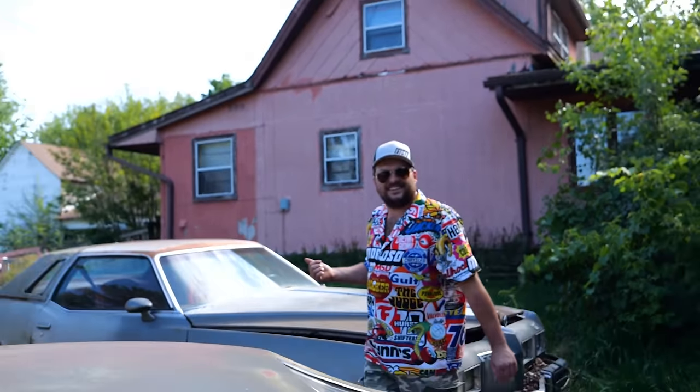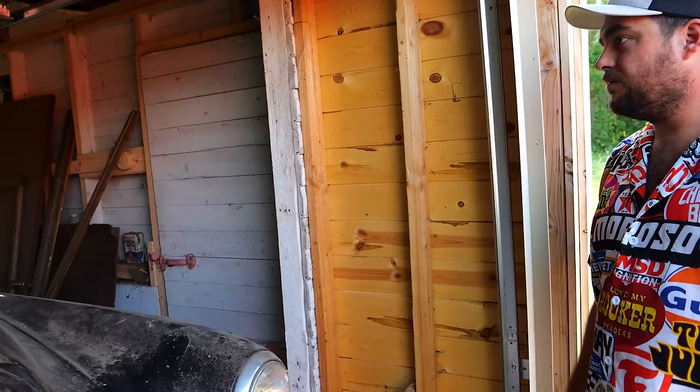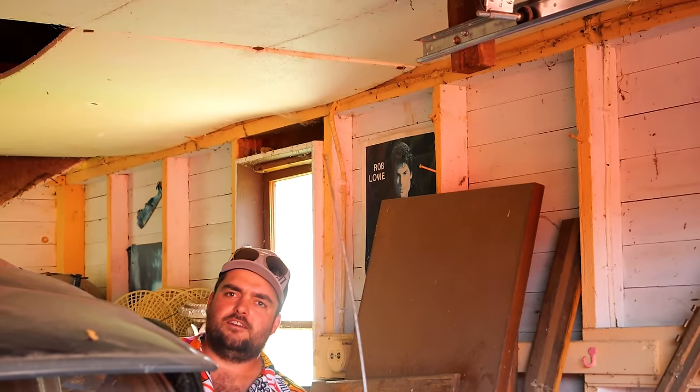Is that going to, like, come kill us at night? Hey, this one's up on blocks. That's a Rocket 88. That is the first mass-produced overhead valve V8. Oh, look at this. Oh, God. That's doors. A car, man.